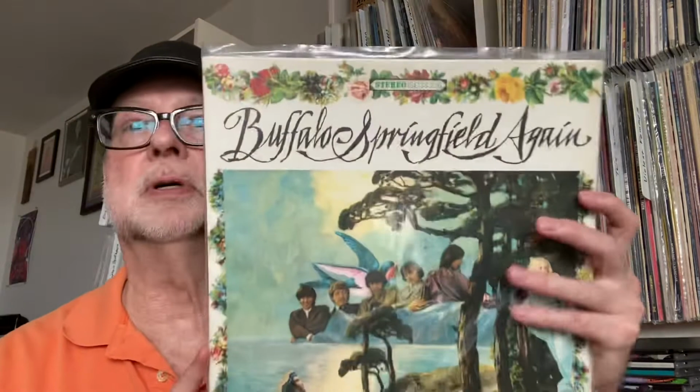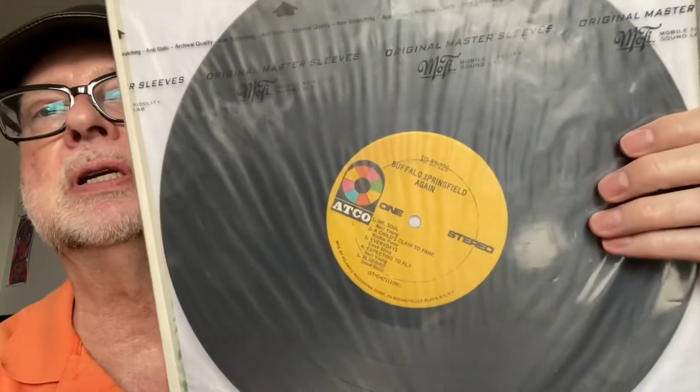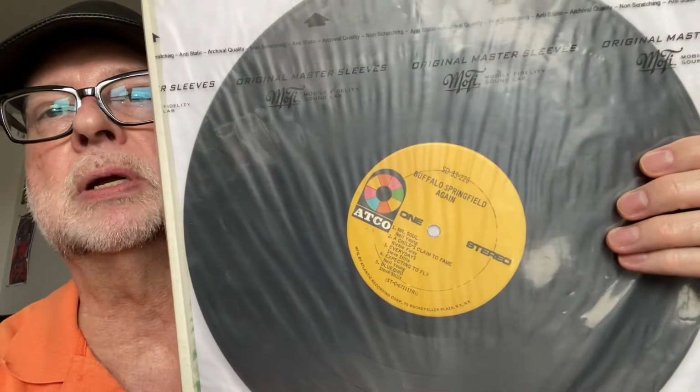Then we got Buffalo Springfield. All right, so you can see the Atco down there. This is the album again, and it is also this rainbow Atco, yellow Atco label with the rainbow disc. This is a stereo reissue.